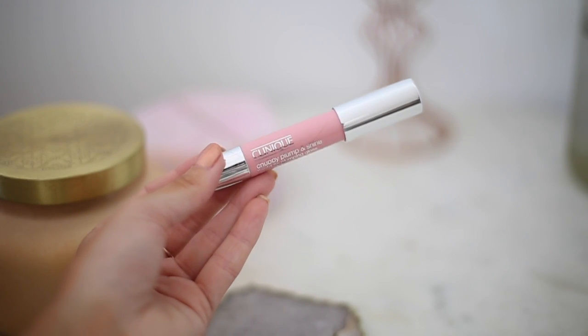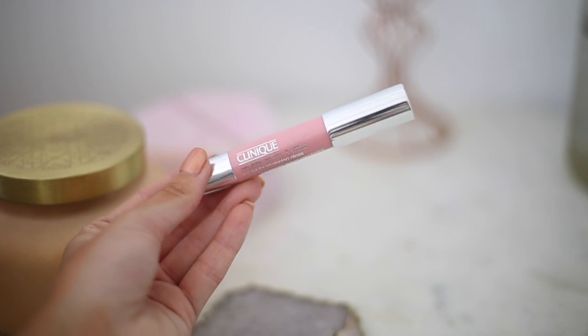I do also really want to try this. It's the new Chubby Plump and Shine Liquid Lip Plumping Gloss from Clinique. I'm not sure I should put it over the top of a matte lipstick though, so I'm going to leave it for now. But once again, keep an eye on my Instagram stories, because I will be trying that out very soon, probably tomorrow morning.